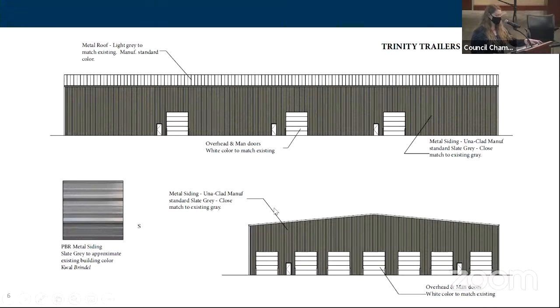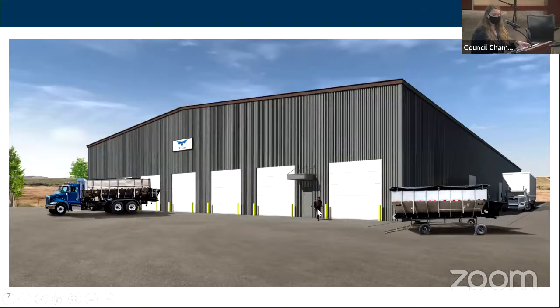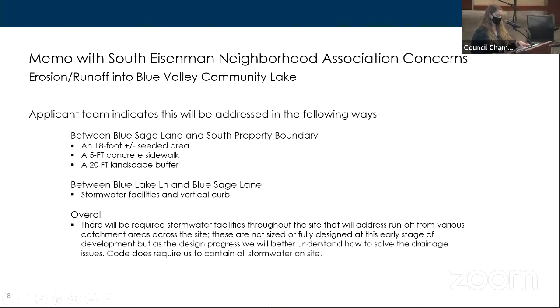The building is typical of an industrial building with gray PBR metal siding, a metal roof, and overhead doors. Here's a rendering of the building. And then you should have received a memo with the comments from the South Eisenman Neighborhood Association. They have a concern about the erosion and runoff from this property into the Blue Valley Community Lake. And the applicant team did provide a response with some ideas of how this will be mitigated. And that includes the addition of the landscape areas and some other site improvements that are part of their project. So I believe the applicant team is available to speak, and I believe the South Eisenman Neighborhood Association also has some representatives here tonight. Great, thank you, Caitlin.